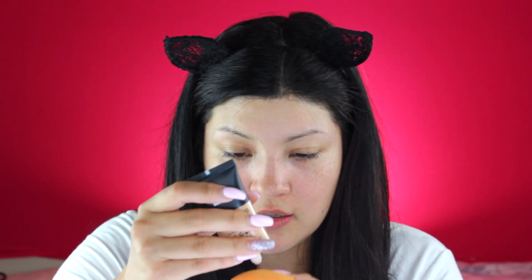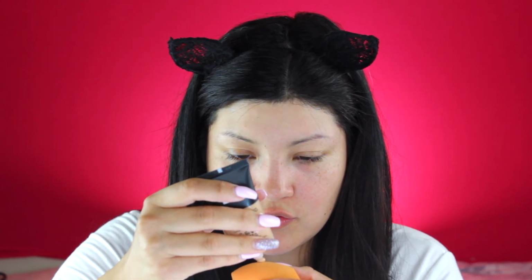So here I'm going to apply the Real Techniques makeup sponge, and the sponge is amazing. It's more affordable than the actual Beautyblender, and I'm just applying a few drops because this foundation is buildable and you can always apply more but not less. And right here, applying the foundation, I do see that the formula is rather thick, not liquidy at all. So I do believe I'm going to have to work rather quickly because it might dry up pretty fast.